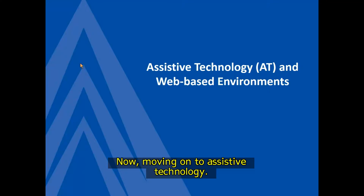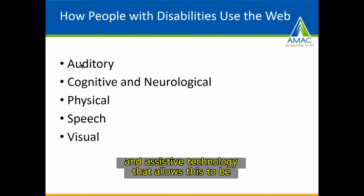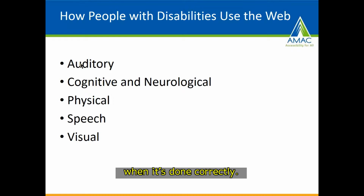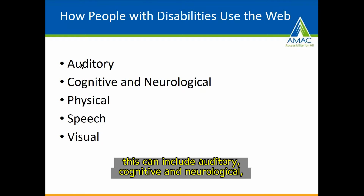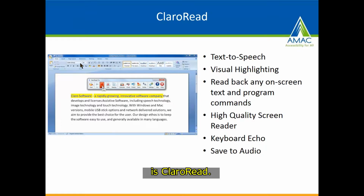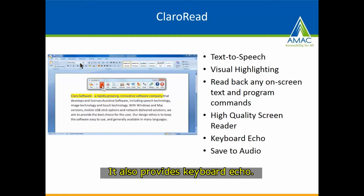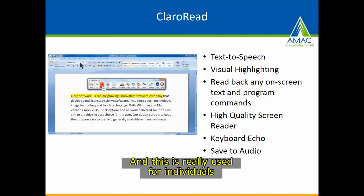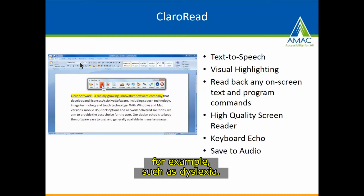Now, moving on to assistive technology, there is a coupling between web accessibility and assistive technology that allows this to be a seamless process for individuals with disabilities when it's done correctly. And when we talk about people with disabilities, this can include auditory, cognitive and neurological, physical, speech, and visual impairments. One example of an assistive technology solution is ClaraRead. ClaraRead is a text-to-speech software program, so it visually highlights what's being read, and the output is high quality. It also provides keyboard echo, and this is really used for individuals with a learning disability, not necessarily sight disability, but a learning disability, say memory loss or cognitive impairments, for example, such as dyslexia.